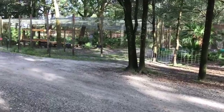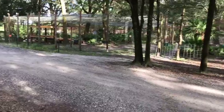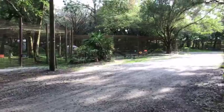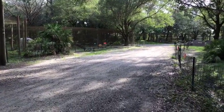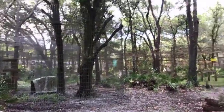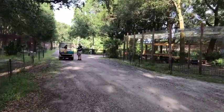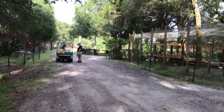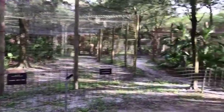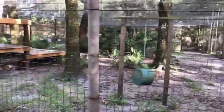All right, we're going to go to Max Bobcat. People were just asking about Hoover. Maybe we'll make Hoover our last cat. Hey, Keisha. Tiger up on top of the platform over there. Tiger under the platform.